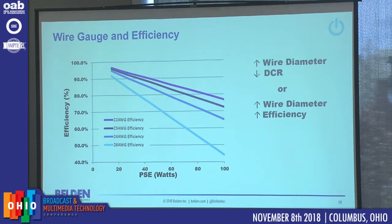So the difference between, say, a 26 gauge cable and a 22 gauge cable is very substantial. So you really want to minimize the amount of cordage that you have that is of a very small copper diameter, because you're going to lose a lot of your power efficiency if you use a long length of, say, a 26 gauge patch cord, or spec in a 24 gauge cable when you have the option to do a 23 gauge category 6A cable or Cat 6 cable. That's going to give you significantly more efficiency, especially at the higher power levels.